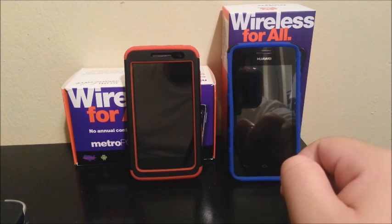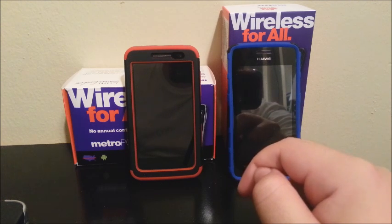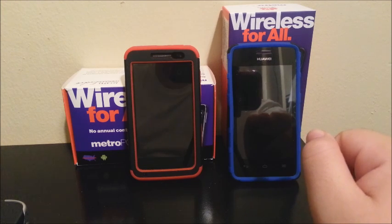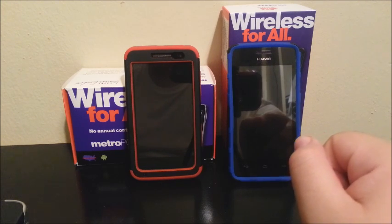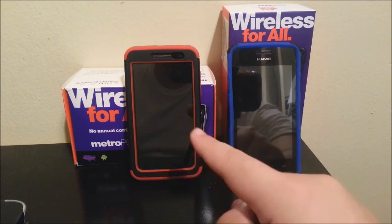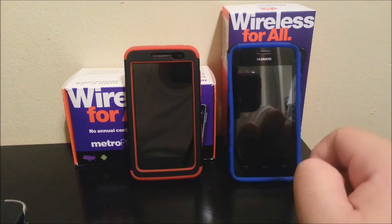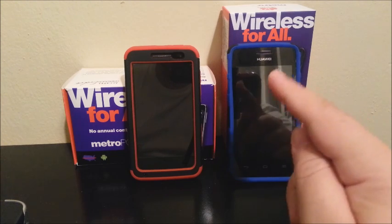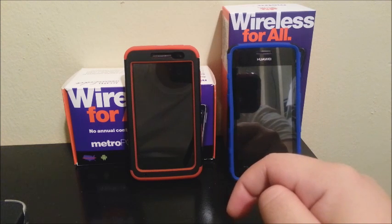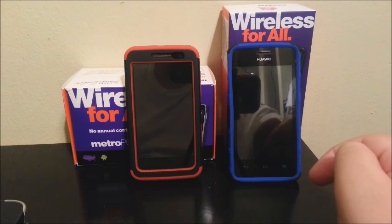The battery size, the Evolve only has 1,400 milliamps, while the Huawei has 1,750 milliamps. The available user memory for the Evolve is 1.4 gig, while the Huawei has 1.9 gig available for the user. And also the RAM for the Evolve is 512 megabytes of RAM, and the Huawei Valiant has 768 megabytes of RAM.